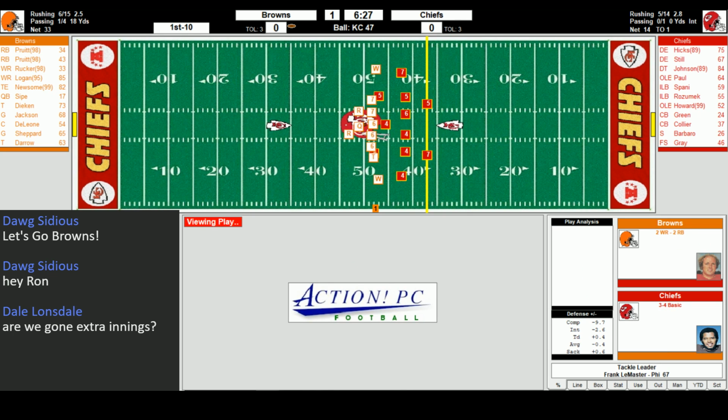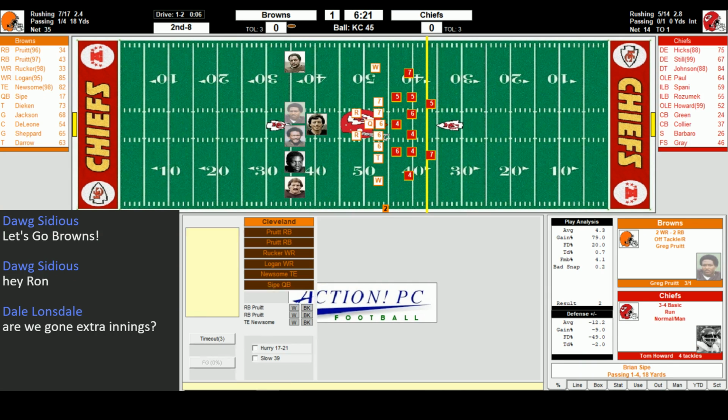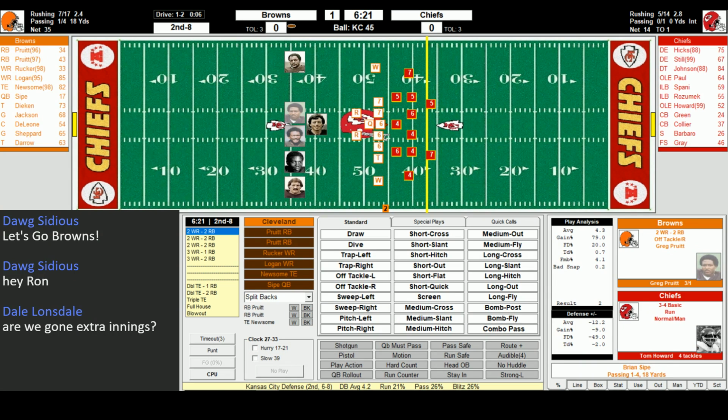Greg Pruitt, off tackle to the right on 1st down. To the 45, and that's about it. Howard with 4 tackles as we go under 6 minutes here in the 1st quarter. In the real game, Livingston went 8 for 13 for 57 yards. Now, normally you would think that would be a losing effort. Nope, Kansas City won this game 17-3.